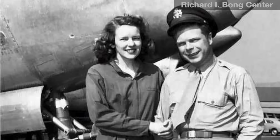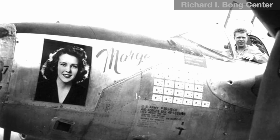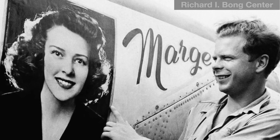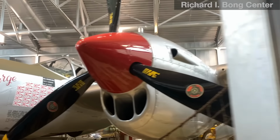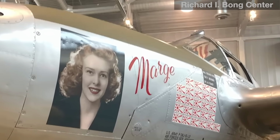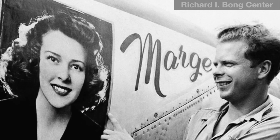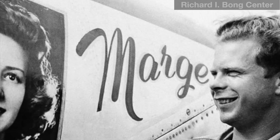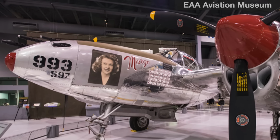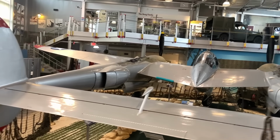Photographers found the ace fighter pilot's fiancée, Marge Vatndal, in Superior, Wisconsin, and snapped her photo. That photo was eventually blown up and flown to Bong, which he famously plastered on the nose of his plane. A gallon of bright red paint was also sent along, which was used for the famous script Marge painted next to the photo, as you can see in this replica of Bong's P-38. Nobody could have known how this red paint would eventually become a vital clue. Because with plenty of red paint left over, Bong decided to paint the propeller nose cones, the wingtips, and rudder tips all red.